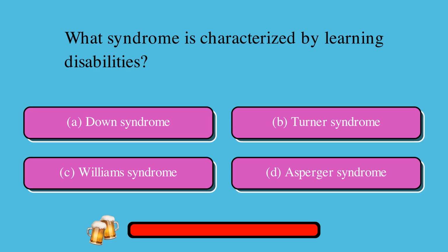What syndrome is characterized by learning disabilities? A. Down syndrome, or B. Turner syndrome, or C. Williams syndrome, or D. Asperger syndrome. The correct answer is C. Williams syndrome.